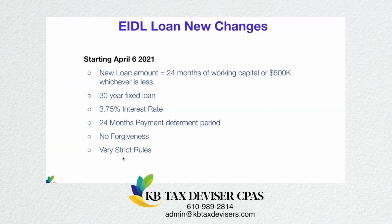And then in November, they came back and said, okay, we will give you 6 months of working capital or $150,000, whichever is higher. Then they came back in February 2021 and said, no, we are not giving the highest amount. We will only give you 6 months of working capital or $150,000, whichever is less. Those who have been on this journey know that these things have been changing rapidly, but something to be grateful about, being in this country, is that so many benefits have been offered and so much cash has been infused into the economy just to support these business owners.